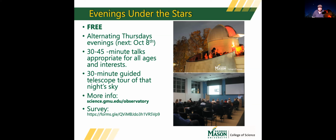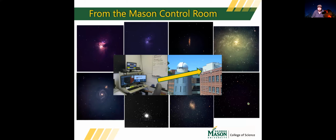So we're located on the Fairfax campus, on the roof of Research Hall. You can see the observatory is one of the iconic structures on our campus. We have a control room that's shown where it's located on the roof with the arrow, and there you see our dome on the roof of Research Hall.